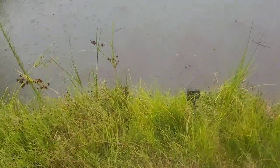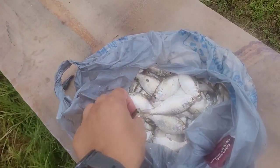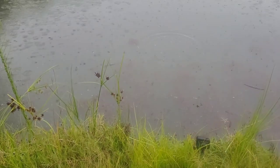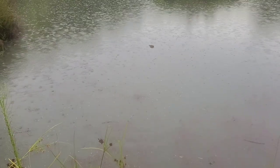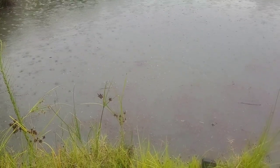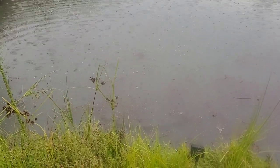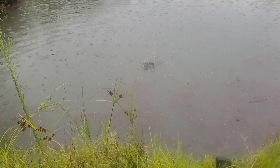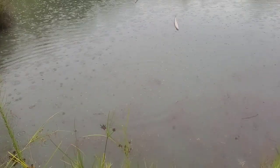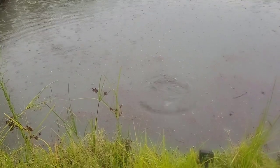Alright, we got the GoPro going right there. And I have, like I said, this was probably about, I'd say 4 pounds, 5 pounds of shad. This is actually a threadfin shad right here. It's a little baby one. See if that does anything for them. Oh yeah, you just saw those big old swirls. Whoa, that was a good one. That was a big one.